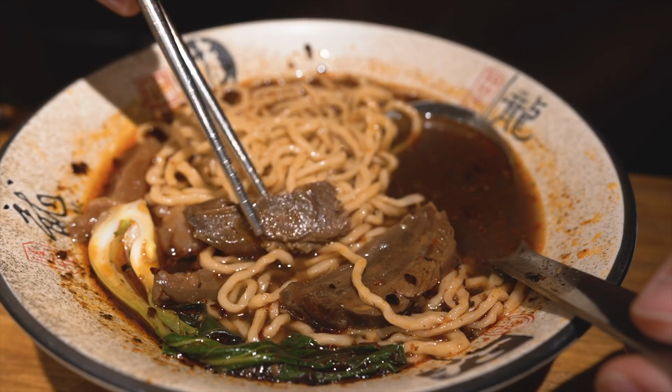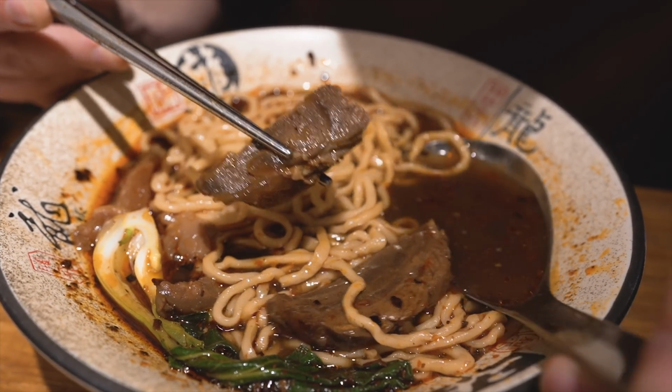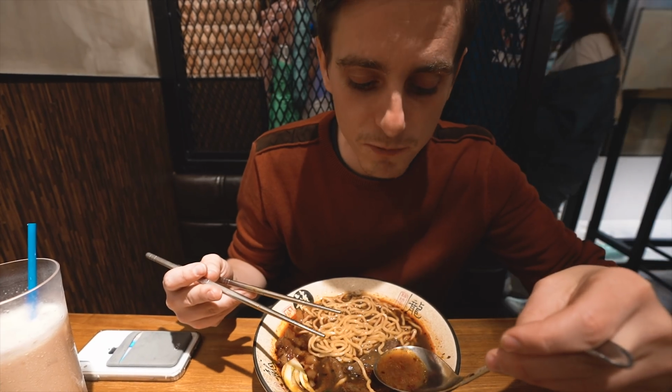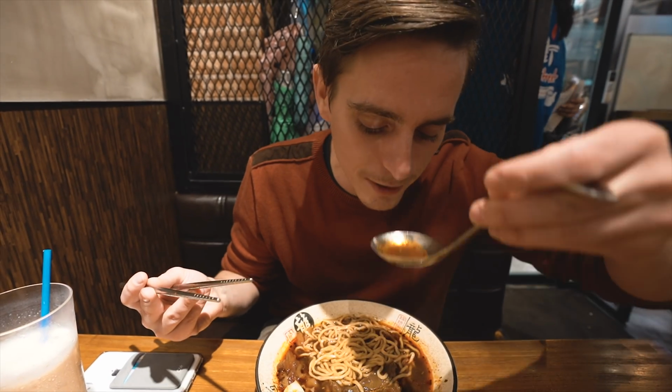Wow, that beef is tender and juicy and just delicious. Well, the broth is good. It's really salty and flavorful. And I would say it's not too spicy. It's definitely within my comfort zone, so that's good. I actually told them to make it a little bit less spicy than normal. I wasn't sure if they got the memo or not, but they did.